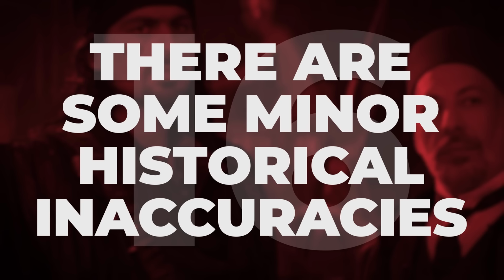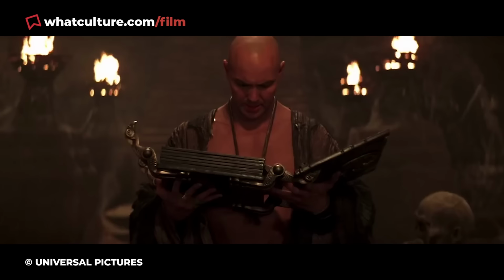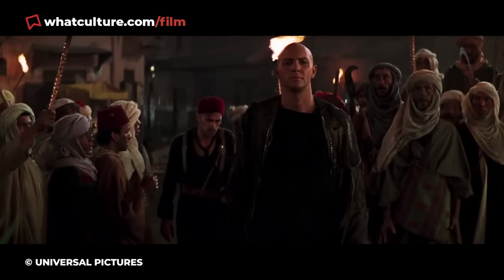Number 16. There are some minor historical inaccuracies. Okay, so it goes without saying that The Mummy takes some major liberties with Egyptian history. The movie depicts Imhotep as an evil priest who specializes in dark magic. In real life, Imhotep was said to have been an architect for the pyramids who probably didn't resurrect himself as an immortal god. I don't know though, who can really say for certain?